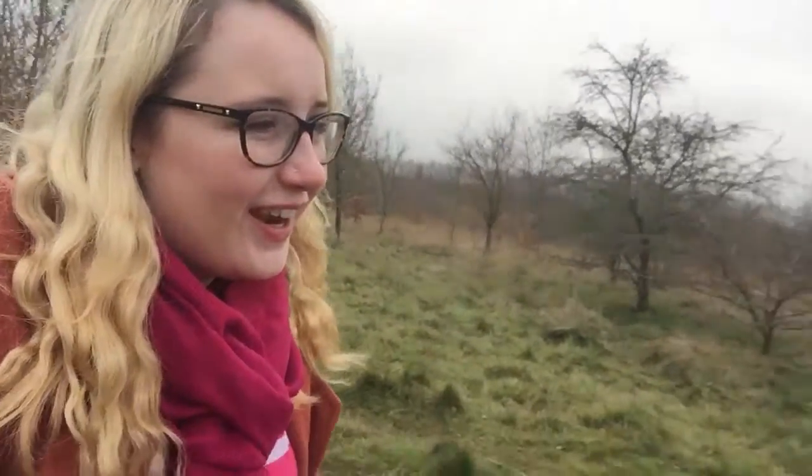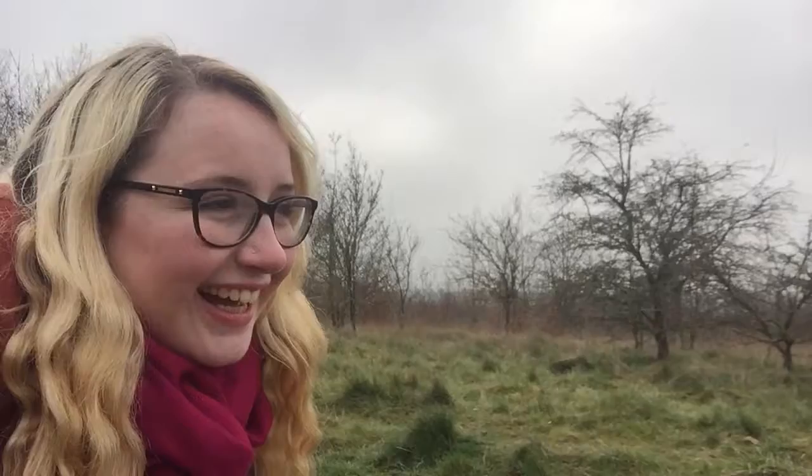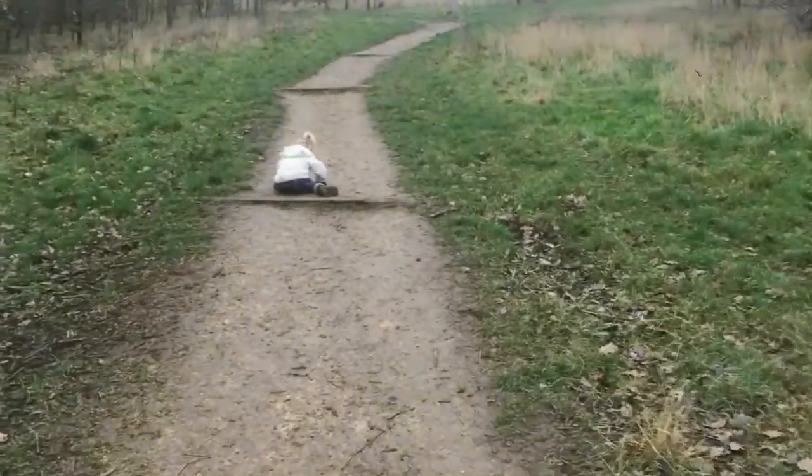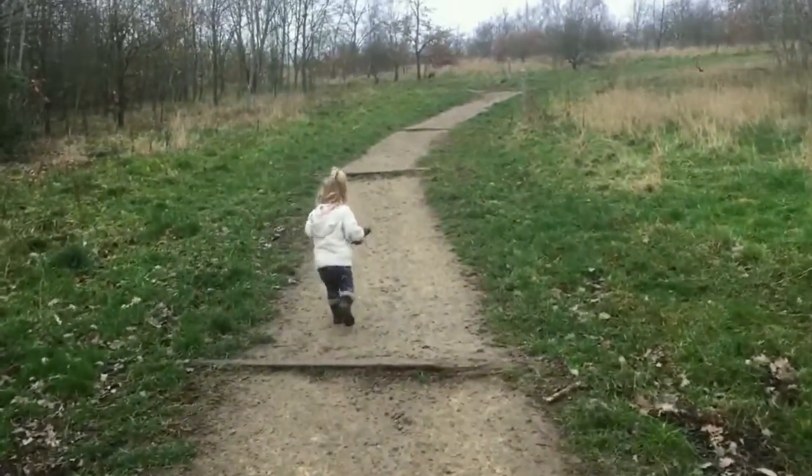Oh, there is a goose running towards me. Rawr! Are you saying hi? Oh! She didn't actually make it into the screen. She's so cute and scrummy. Hopefully we'll find some compositions. Shall we go back? Uh-oh! Never mind!